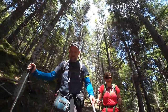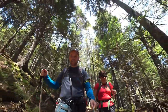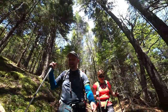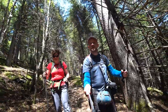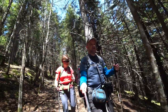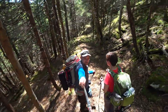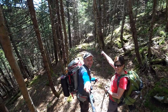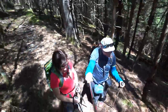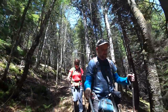Steeper than it looks. Yeah. Well, they run off big boulders and stuff. It doesn't help. Not the best footing. Careful. Just gonna show them where we're going. Keeps going down. I'm going that way. Nice here. Nice everywhere here.